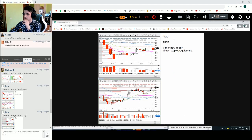Okay, let's see what you did. AMD ABCD pattern. Is the entry good? Almost stopped out. First of all, I wouldn't really call this an ABCD pattern because it's forming a reverse ABCD pattern. You go with the trend, right?